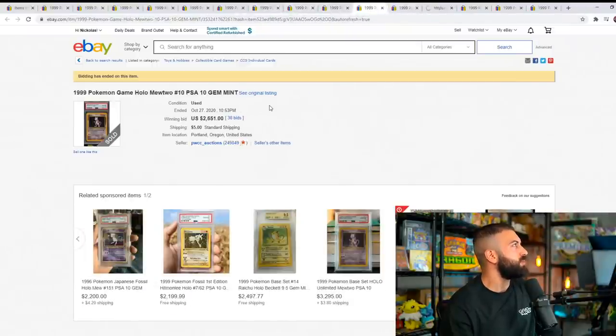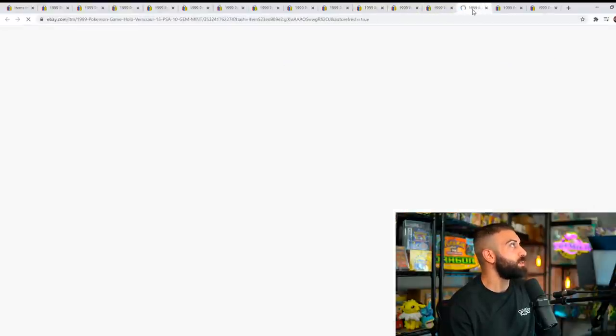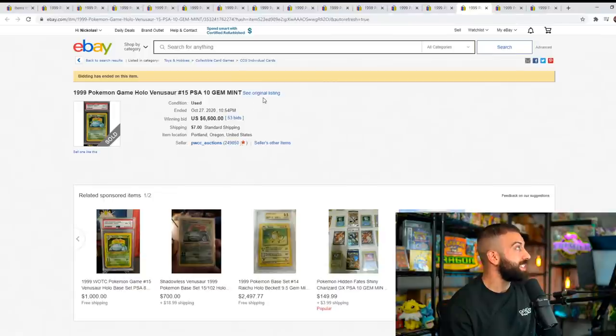Got to get caught up here. We've got the Mewtwo, $2,600 in a 10 base set unlimited. Let me see some of the bigger hitters here from base set. $6,600 for a PSA 10 Venusaur from base set unlimited.